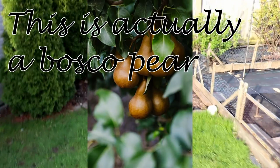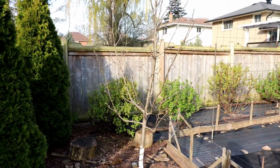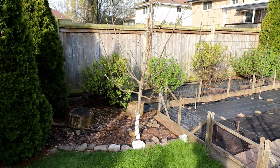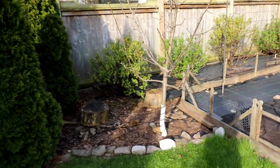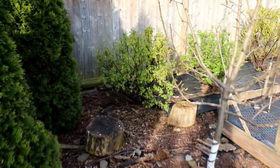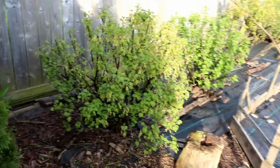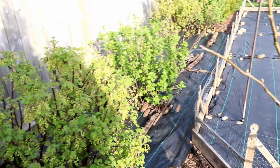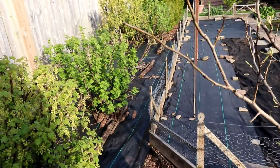And here is my Bartlett pear, which is 1 year older than my Bosco pear, and it produced a few Bartlett pears last year. It's budding right now. And here by the fence I have 4 currant shrubs. So the first one is red currant, then black currant, red currant, and black currant again at the end there.